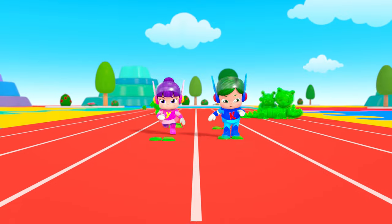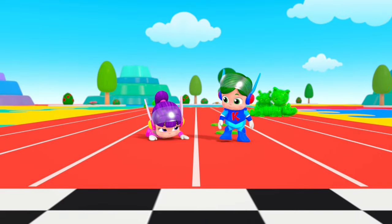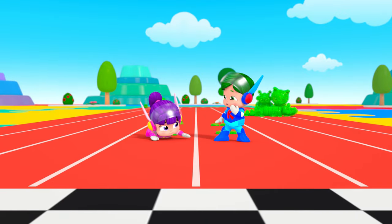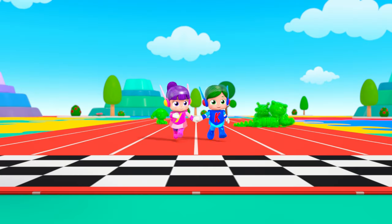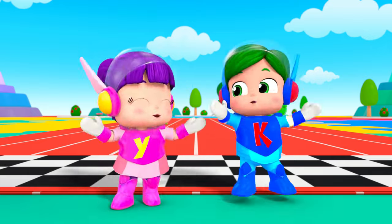Racing to the finish line, give it all you've got. Green light, just don't stop. Kii is helping Yii, what a lovely way to play. Kii and Yii have won, let's shout hooray, hooray.